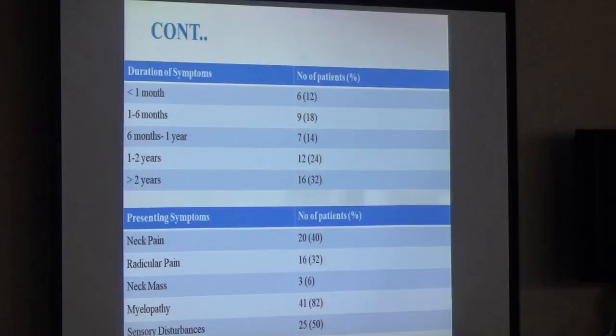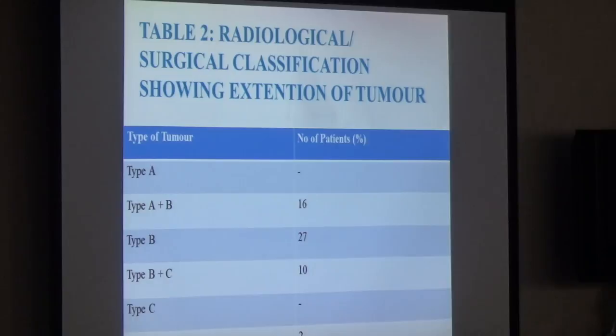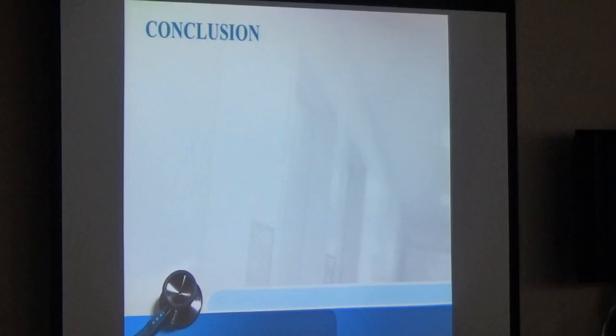So radiologically, when we classified the tumor, every tumor had a type B component, that is the origin of the tumor. And 16% of the tumors had a medial extension into the spinal canal, and 10% had a lateral extension, that is extraspinal component.